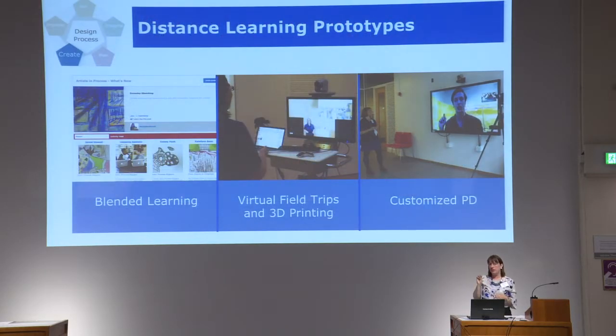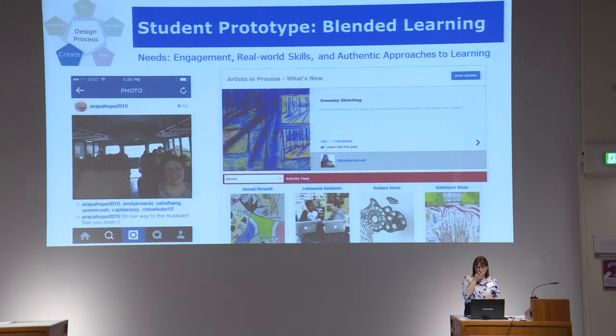So the three that I've chosen to talk about that we did during our create phase are three distance learning formats. One was pre-existing in a different form, and that was a blended learning approach before and after a field trip. The second was a virtual field trip, and then the third was a teacher professional development format that involved asynchronous forms of learning. So first, let's talk about failure.